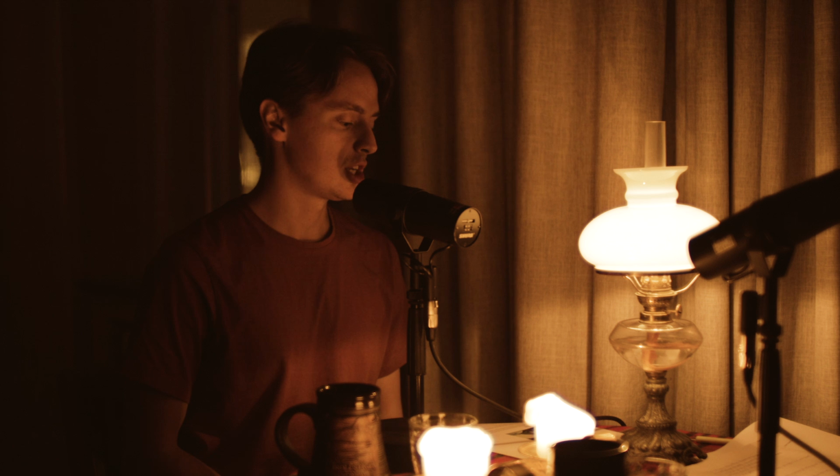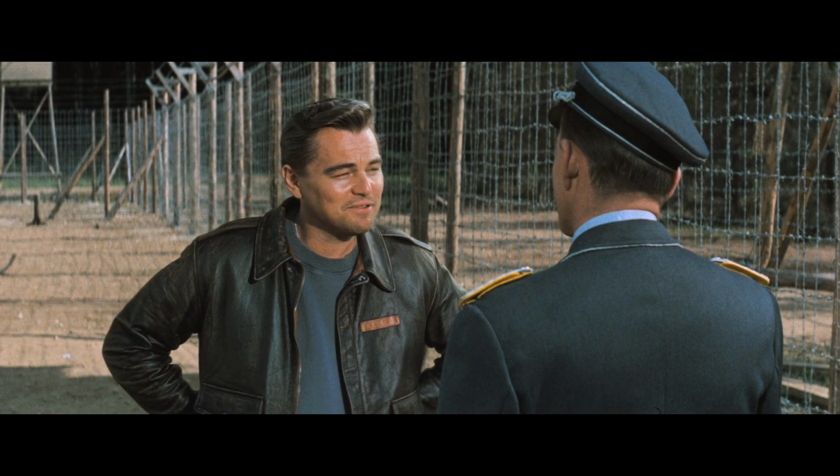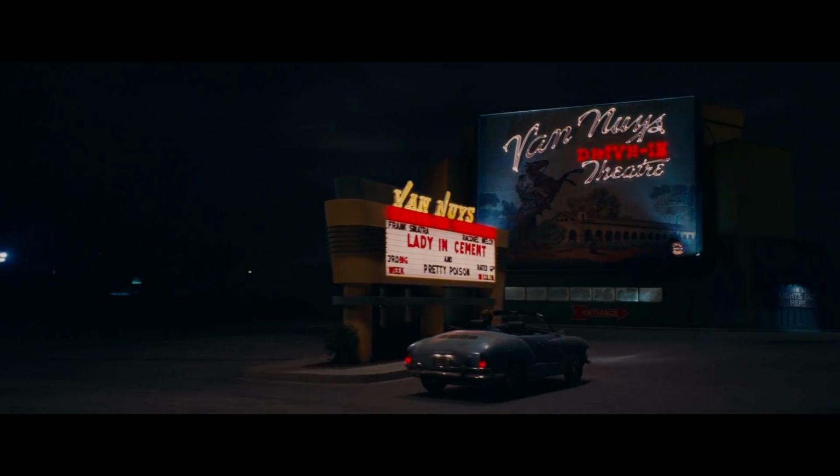But this time we're going to film it, and we're also going to have a more specific conversation about a certain topic. And one topic that we deemed fitting to start with was Quentin Tarantino's latest film, Once Upon a Time in Hollywood. And more specifically, the effects in Once Upon a Time in Hollywood.